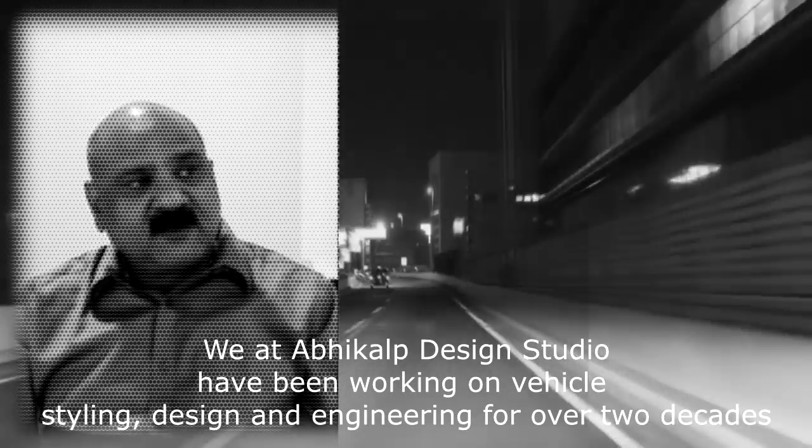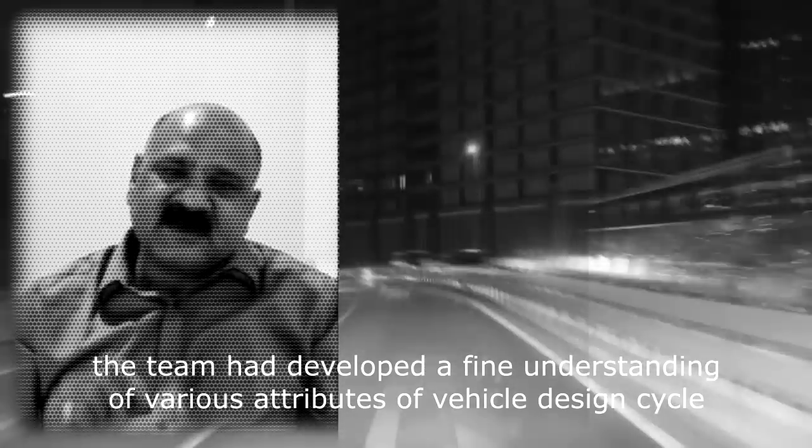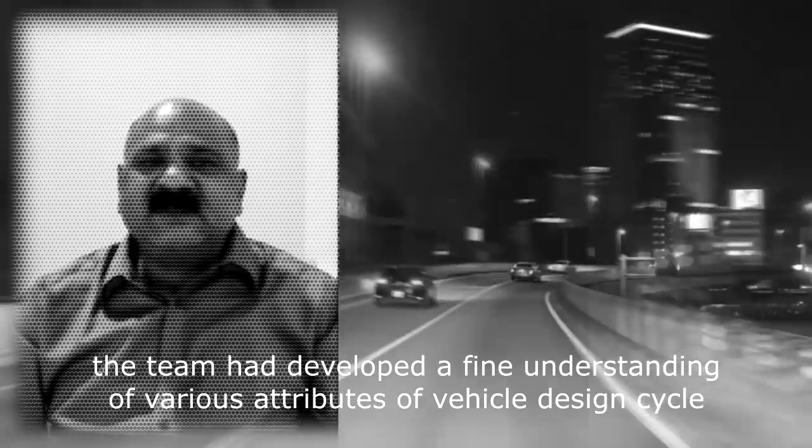We at a Vehicle Design Studio have been working on vehicle styling, design and engineering for over 2 decades. And the team has developed a fine understanding of various attributes of the automotive design cycle. During our tests, we subjected the vehicle chassis to head-on collisions at high speeds and it passed with minimal deformations.